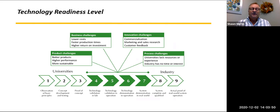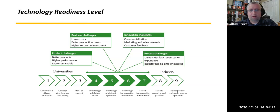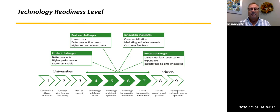This is a different representation of basically the same things without as much definition behind it, but it's there to illustrate really where the university work typically takes place in the TRL spectrum, where industry's at. And then 4, 5, 6, and 7 TRLs is the space spanning between universities and research centers and industry. So again, this is just intended to let you know the difference between universities and industry and what has to go through it, what steps you take.